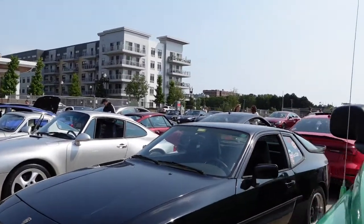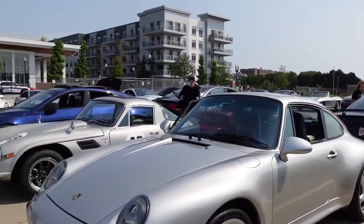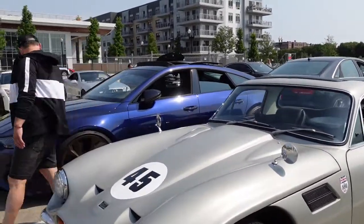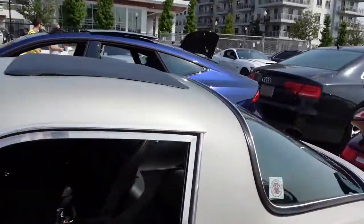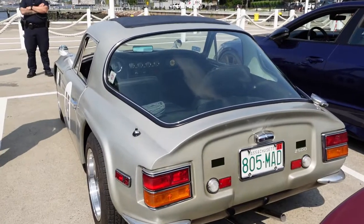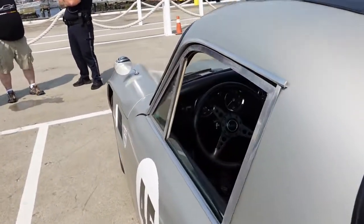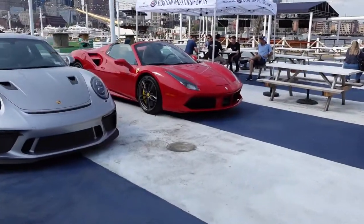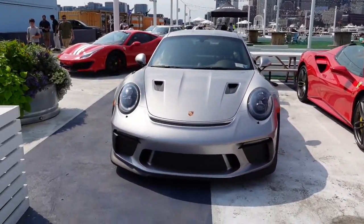944, a non-turbo, another 911. And this right here, I don't know what this is. Let's take a look at this. This is very cute. Don't know what it is. It says 2500. I have no idea who makes it. Let's see. It's a British car because it's got the Union Jack all over it, but I don't know what it is. Full switch. There's a Ferrari, Porsche GT.